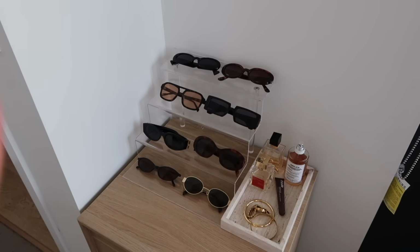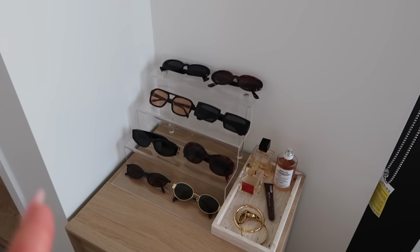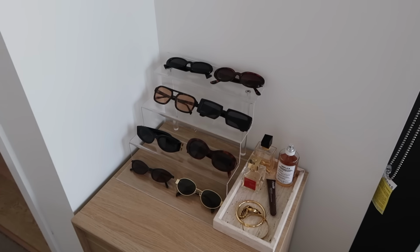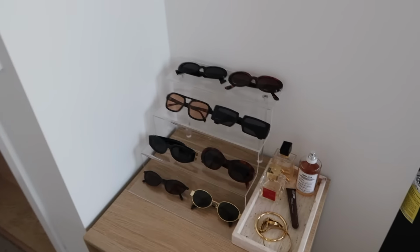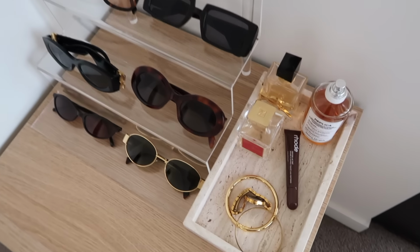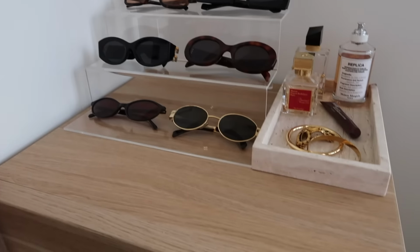This used to be in that slot over there in my cupboard, but do you guys like it on display like that, or should I put it back where it was? I'm really unsure. And then I just have some of my perfumes here, going for more of a neutral vibe for this little section.